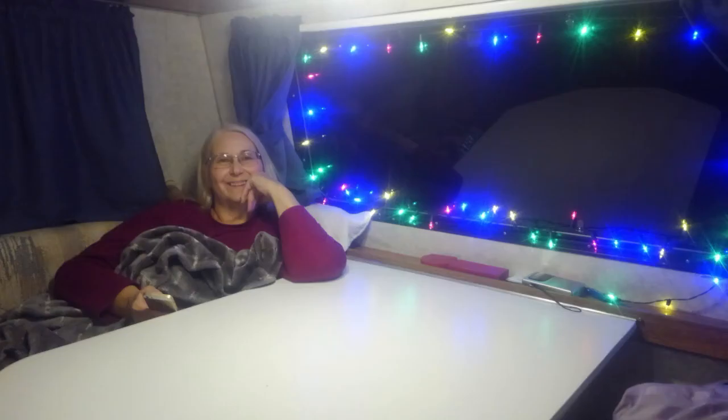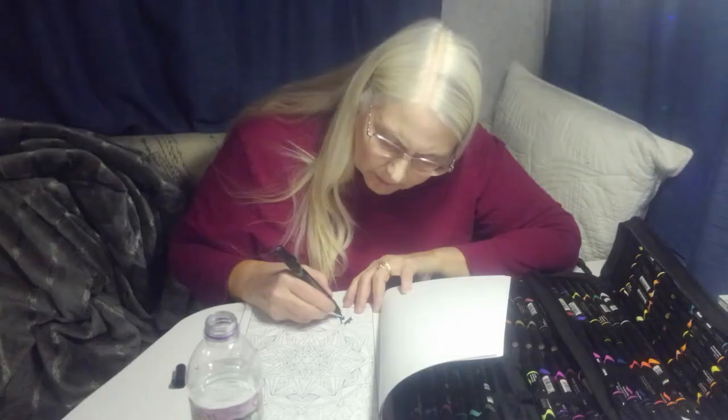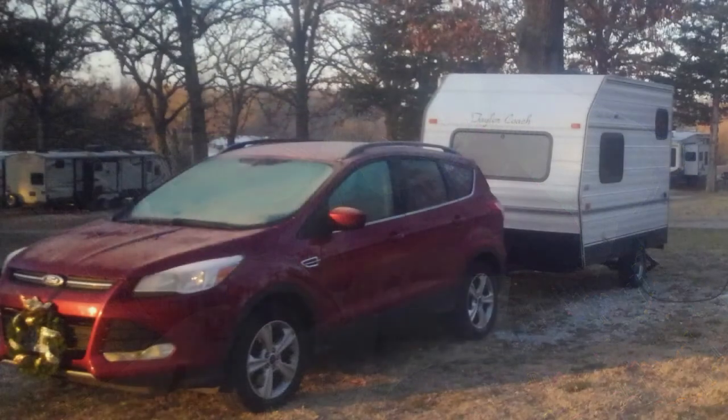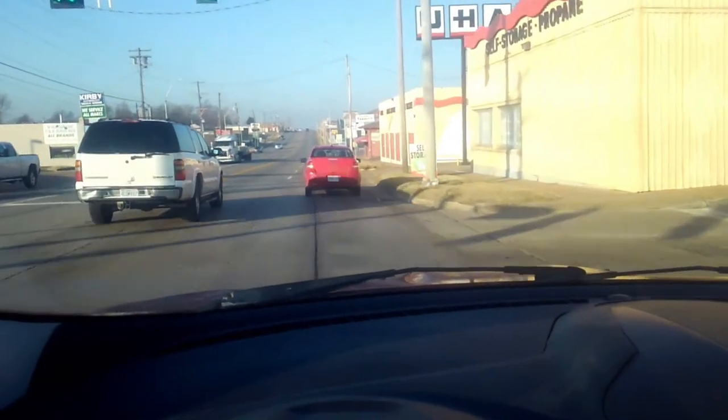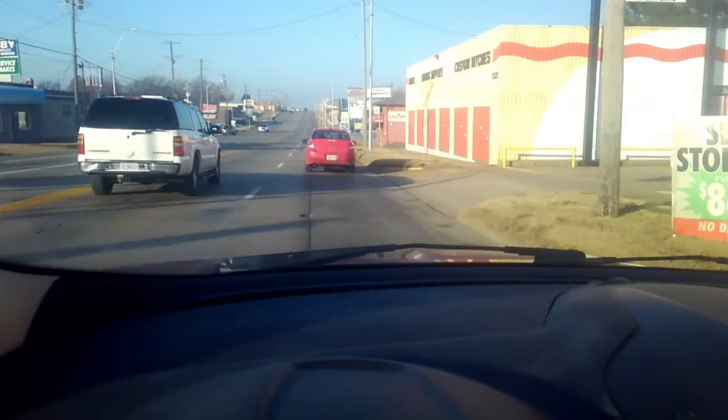After a long 500-mile day, we stopped for the night at Ballard's Campground just east of Joplin, Missouri. We woke up to a cold, frosty morning. After breakfast and coffee, we traveled on Route 66 through Joplin to the state line.